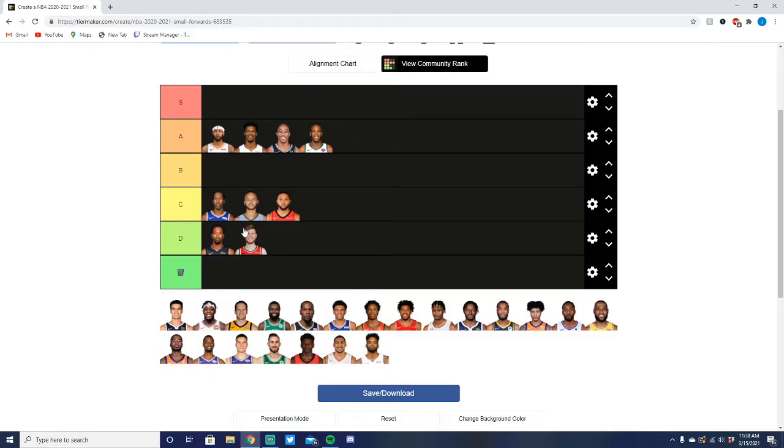Khris Middleton is yet another A-tier player. I really think there's a lot of good small forwards in this league. Looking at this list, there's a couple more that I see that probably are A-tier players as well. Middleton is like a borderline S-tier guy when he's playing at a really, really high level. He can be a primary scoring option in the NBA, especially when Giannis isn't playing well. He shoots insanely efficient from the 3-point line. I think he shoots 42%.